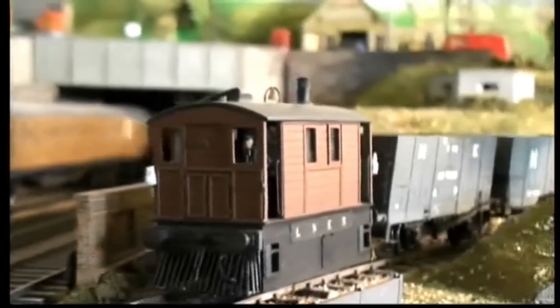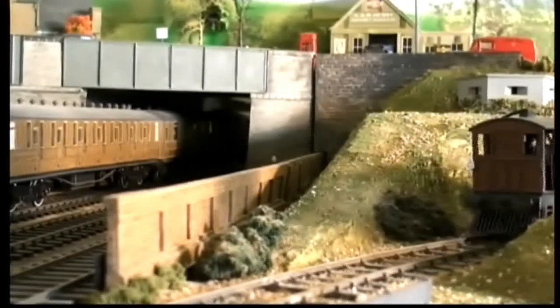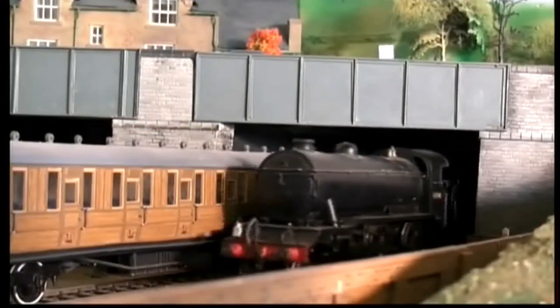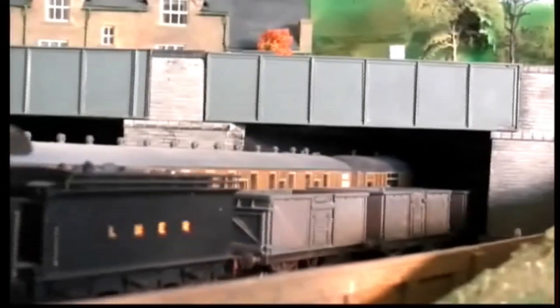This is an internal working between the docks and the coal mine. A couple of hoppers are on the way to the mine with the tram loco. Later in the day, a K3 arrives with an empty coal train into the docks.